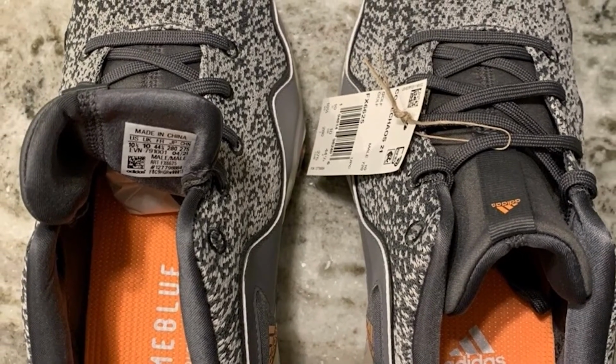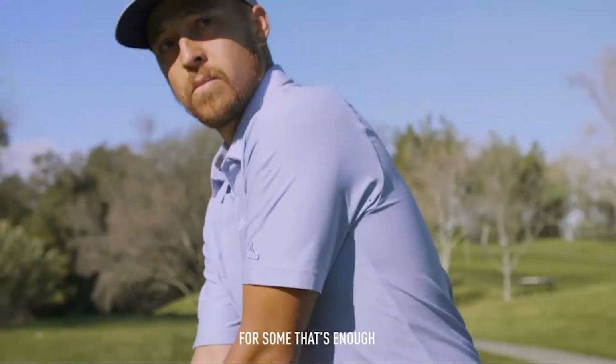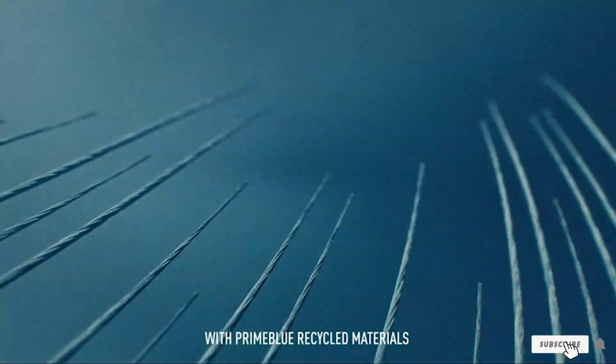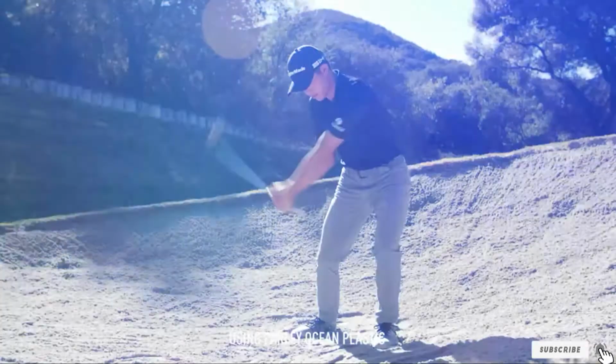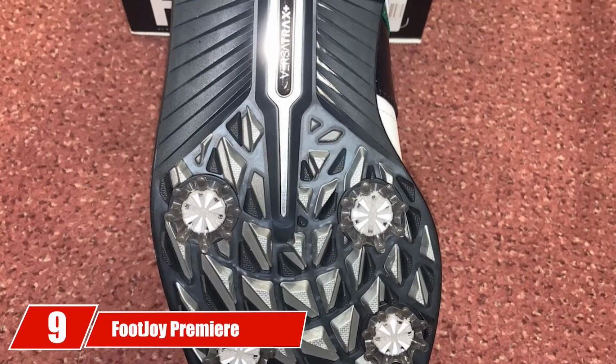The only concern I have is from a wearability perspective. With the wide upper, they are going to get dirty quickly. This Adidas shoe with boost foam in the midsole and thick rubber traction on the outsole provides maximum comfort and stability. Next at number 9, we have FootJoy Premier Packard.